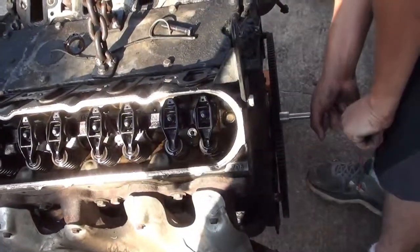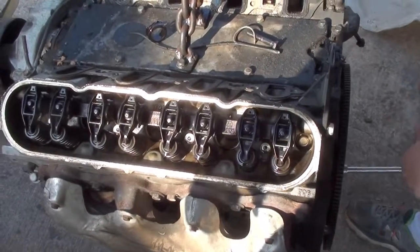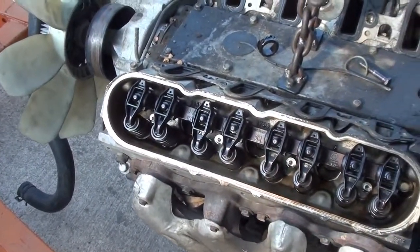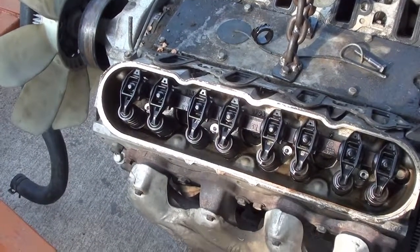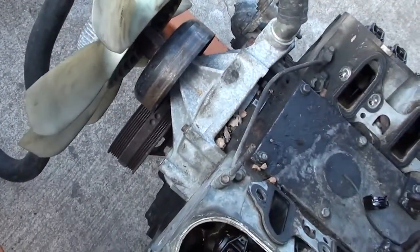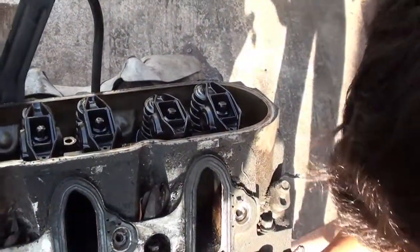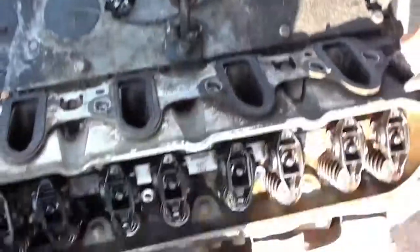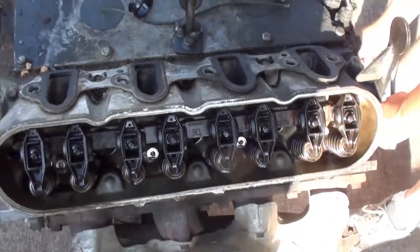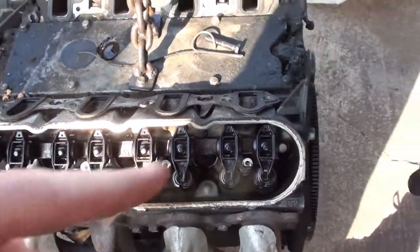Loosen. Locked up. Try the other way. Well, you know what? It might be the timing chain. Maybe, I don't know. Turn back. Okay, there's stuff moving over there. All right, well, Nugget, I guess let's zip these rockers off.